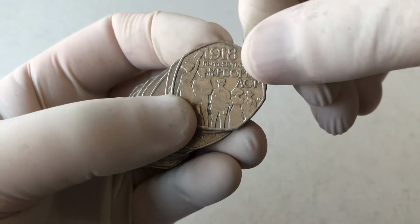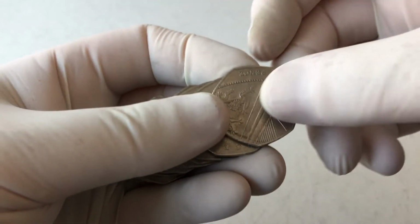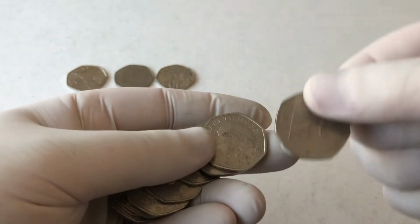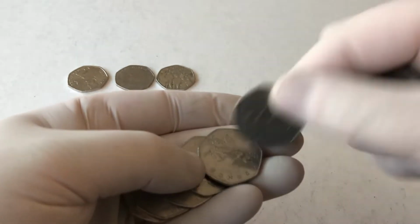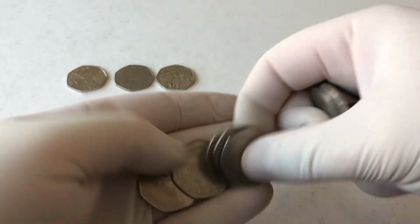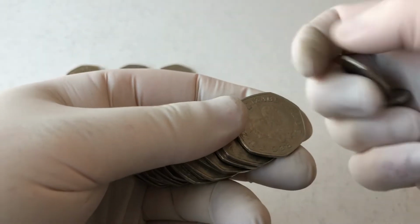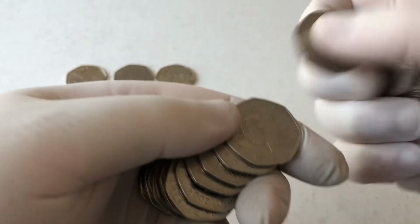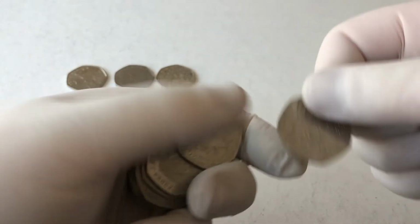And there we go, start the next bag with the one. That's the Representation of the People's Act. Again, reasonably common, but I do like that coin. It is a nice one to find. So let's keep going. Again, fingers crossed we get an Olympics. That would be nice. So let's make a prediction. Let's go for weightlifting. I don't know why. We shall see. I do go through these to pick out the 2008s and the 2017 Shields, but I don't do that now. I do that afterwards because it takes a while to do.